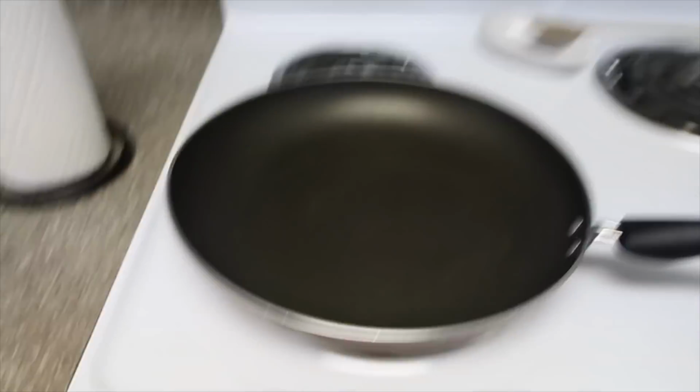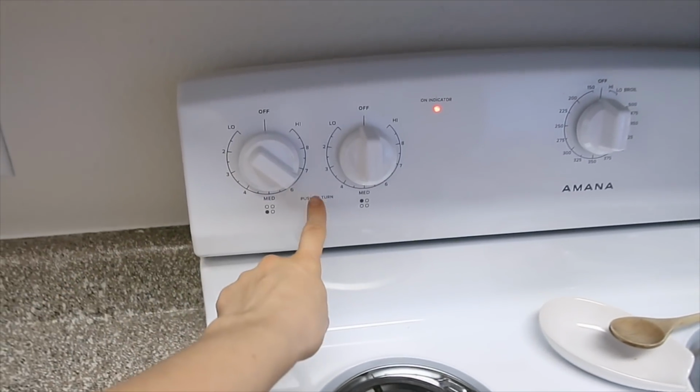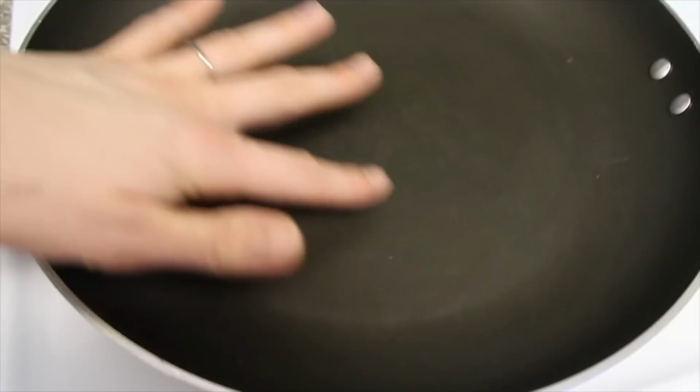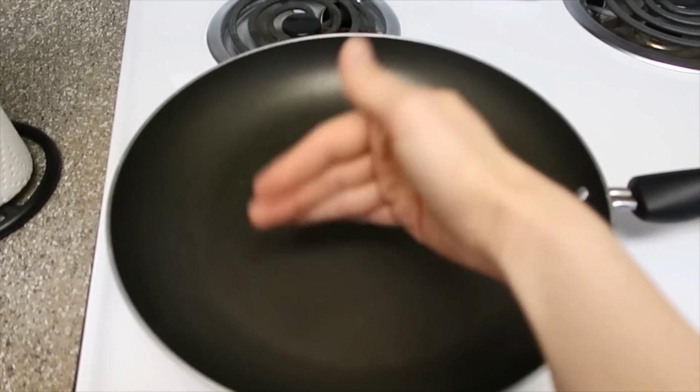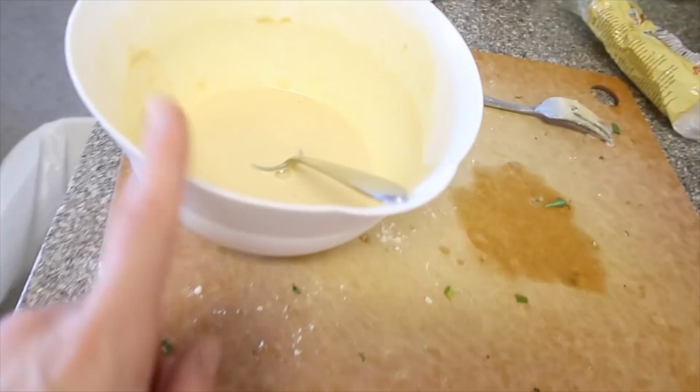Let me show you. Okay, so I put my pan on medium-high heat. This is like a 6 or a 7 over my big burner. This is a big pan, about the size of pancake I like to make, and then I just quarter it for a meal. So I get it preheating, and you can actually preheat this while you're mixing up your batter.